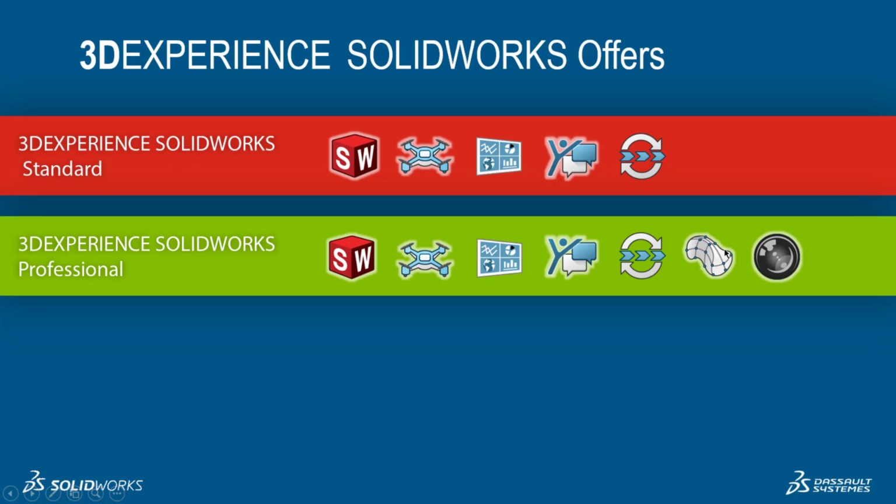We'll additionally have Sculptor CAE, which Priya has shown how to use, and the Visualize rendering capabilities, that is Visualize Professional. By using this, you can create high-quality rendered images as well as animations.